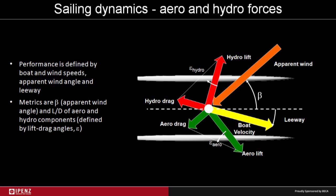So with a foiling boat, what's in the water is actually getting quite minimal, so you've just got the foils. A lot of what's driving these ratios is just the foils, and the aero is to do with the wing, the platform, so the hulls and the cross structure, anything that may be producing drag. Even the crew will be producing drag. So the name of the game is to minimise your drag and maximise your lift, so basically improve the lift to drag ratios of both the hydro and aero things.